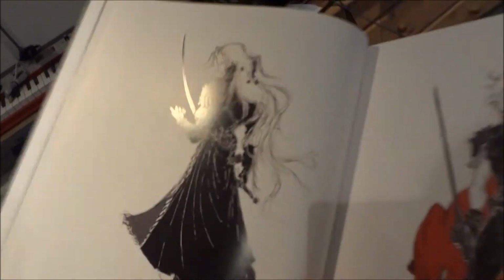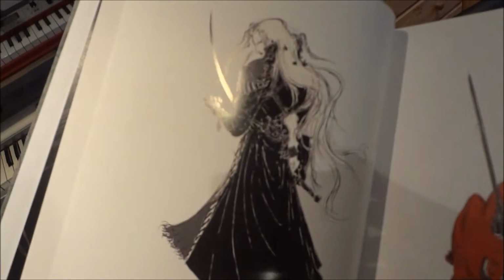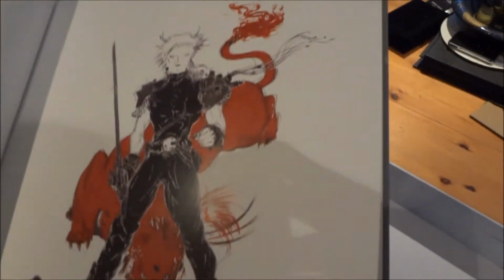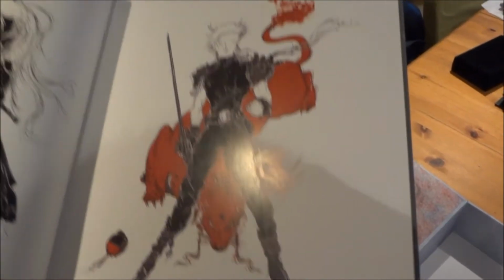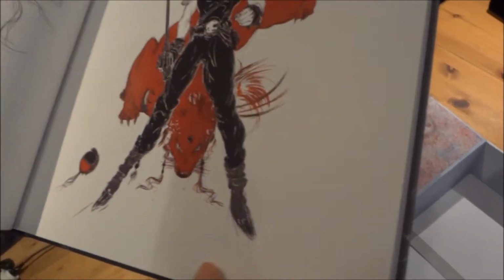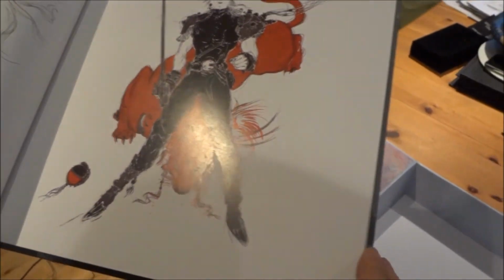There's Sephiroth, the big man himself. That's pretty much what he looks like in the game, really. Yeah. It's not too different. There's Cloud there with a fairly in proportion looking sword. And some red as well, yeah. Again, that looks like almost the head of a gunblade. It almost does, doesn't it?